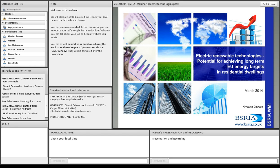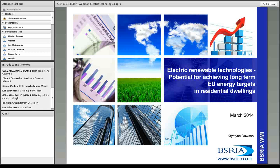We carried out this study last year aiming to find out which renewable electric technologies have the best potential to achieve EU energy targets in both saving CO2 emissions and reducing the use of the overall energy in residential dwellings. We have also tried to assess how attractive such technologies can be for the end user from operating and lifetime cost point of view.